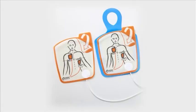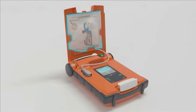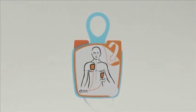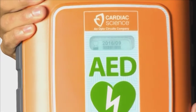There are 2 different electrode pads available for the G5 AED. The G5 adult electrode pads come pre-connected and are part of the daily comprehensive self-test. They have a 2-year shelf life and the expiry date is visible through the front window of the AED.